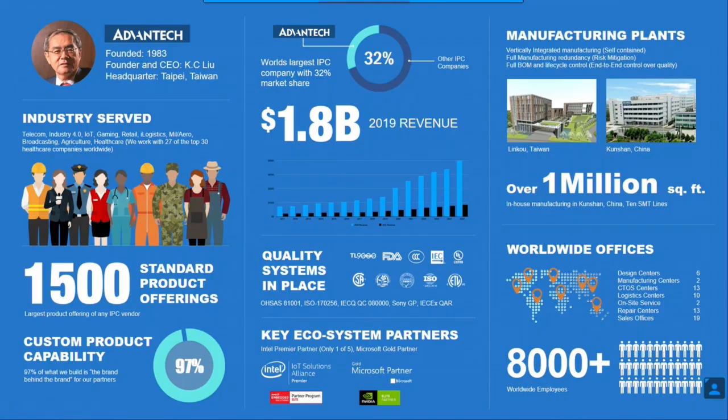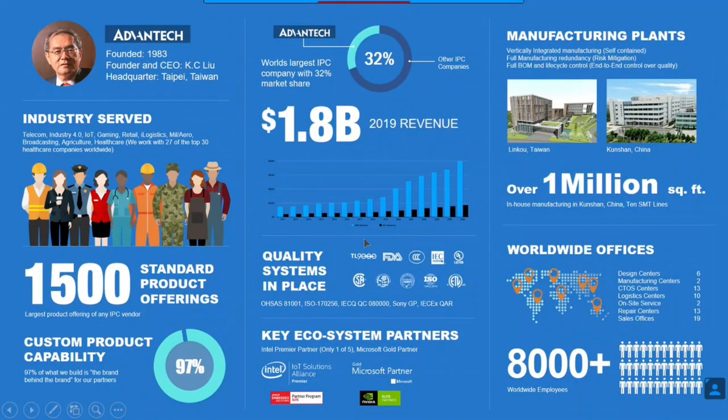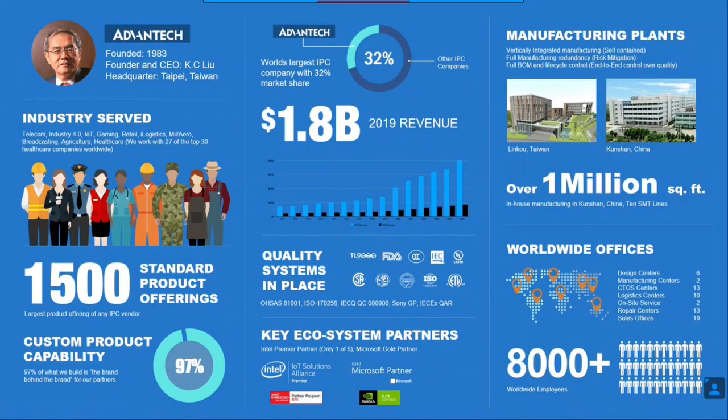We are still the world's largest IPC company, industrial PC. 32% of the marketplace is us, and I believe any of our competitors are less than 10%. So as we move through the 8,000 employees, if you look at, again, Casey started this back in 1983, 8,000 employees now, quite a legacy and quite a strong company. We look to be a $2 billion company here shortly once the pandemic stuff goes away for us.